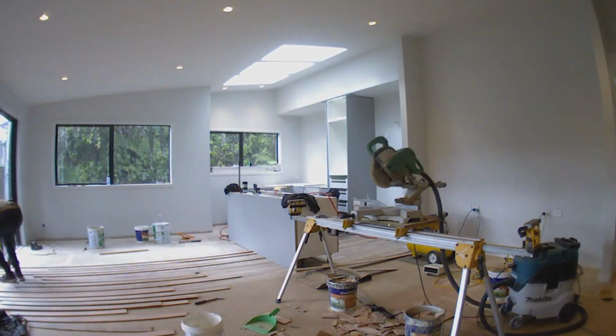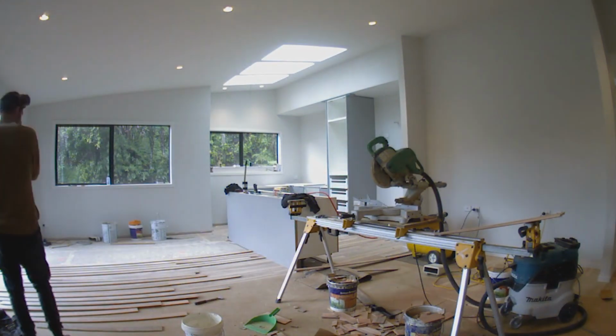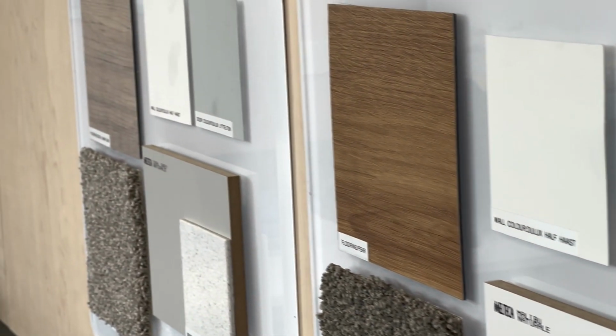It would have been so easy just to say, yo, subby, vinyl there. Vinyl plank gives you a very similar look to timber. We use a product called Cardine. They have some amazing ranges and looks really good. It's a good value option.